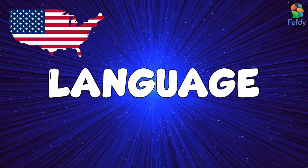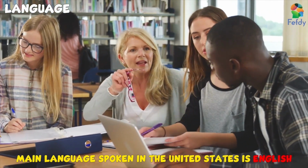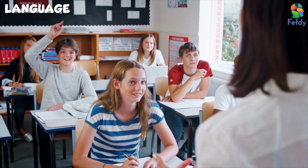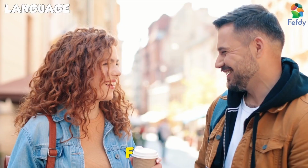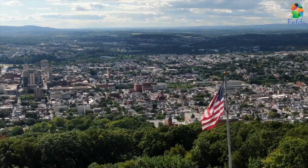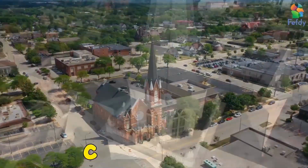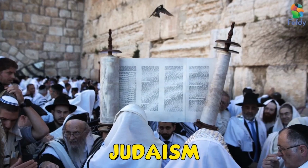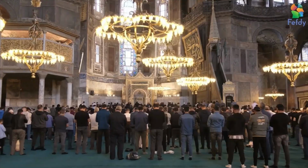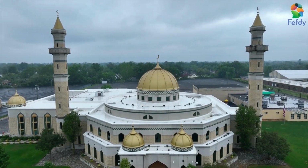Language. The main language spoken in the United States is English, but it's a country with many cultures, so you'll hear languages like Spanish, Chinese, and French too. Religion. The United States has people of many religions, including Christianity, Judaism, Islam, Hinduism, and Buddhism. Everyone is free to believe and practice their religion however they like.